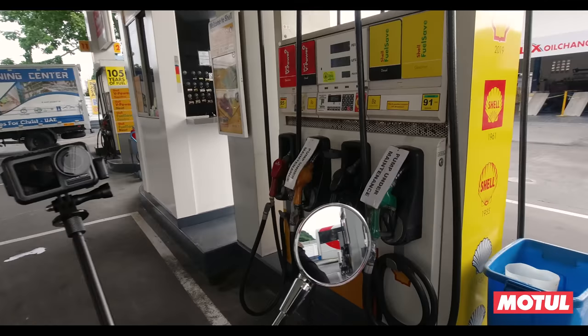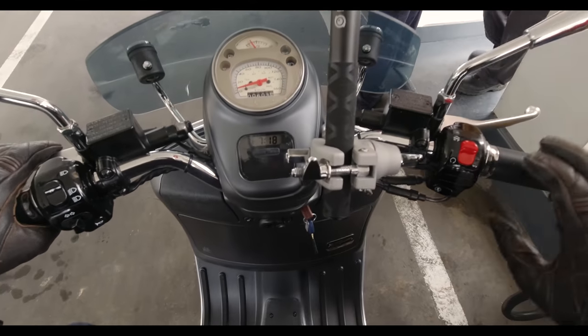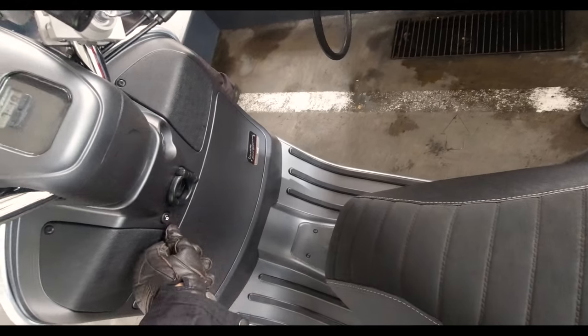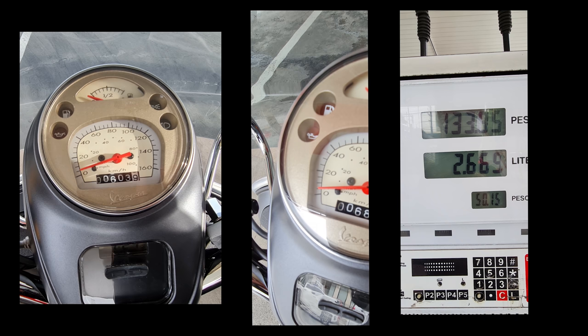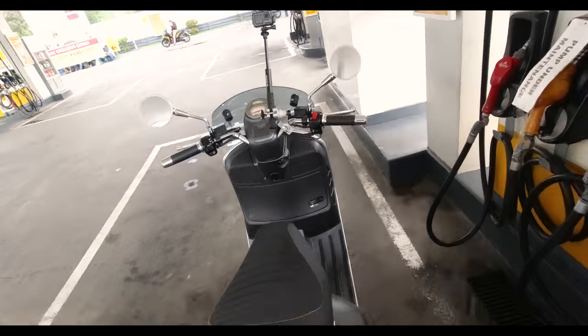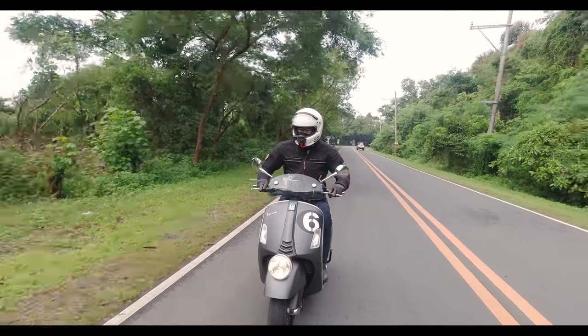Now with fuel consumption, I'd say this is where I'd highlight any improvements in the line. I used to get like 25-27 kpl in my older GTVs, and my LX150 would give me around 32 kpl. This Sei Giorni, with a bigger engine and more power, gave me an eye-opening 31.397 kpl. Now I was pleasantly shocked. We have some progress here with power efficiency. Good job, Vespa!